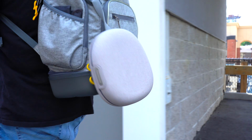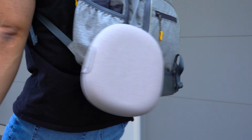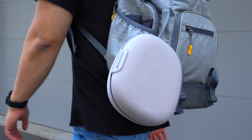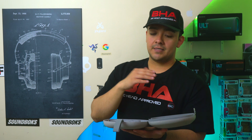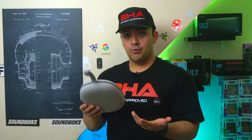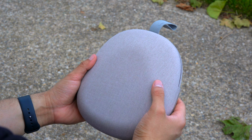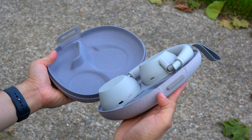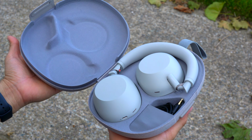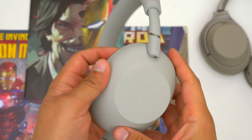However, if you're one of those crazy people that likes to hang their headphones from their backpack, personally, I recommend that you use a case with a zipper, because the magnetic latch on the XM6's case just makes it super easy for someone to steal your headphones, because it's super easy for someone to just get in and out. But nonetheless, both of these cases are great, but personally, I do prefer the XM6's case because of the magnetic latch. But with the cases out of the way, let's talk about the headphones themselves.